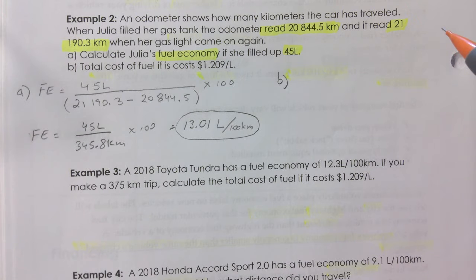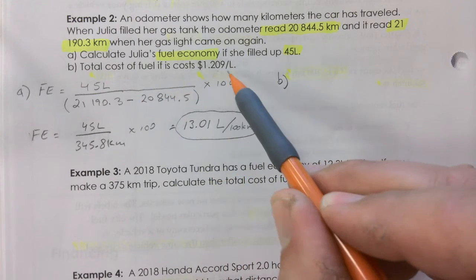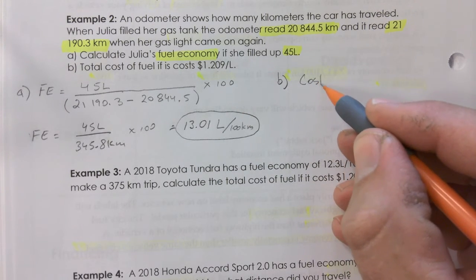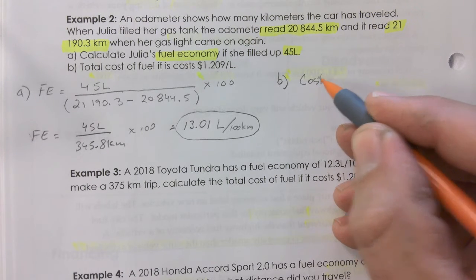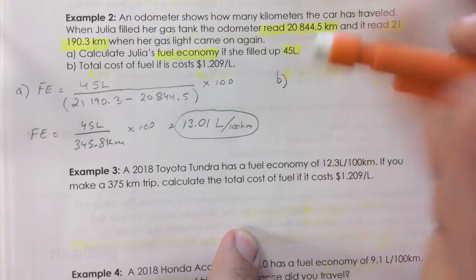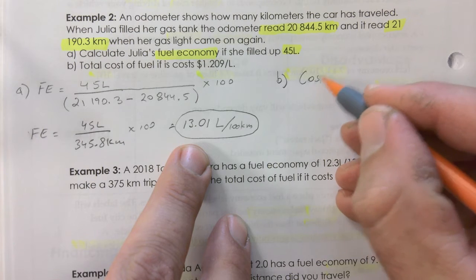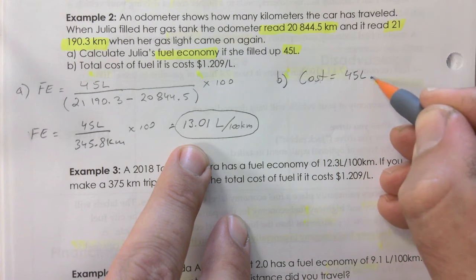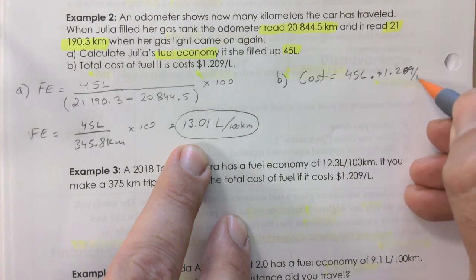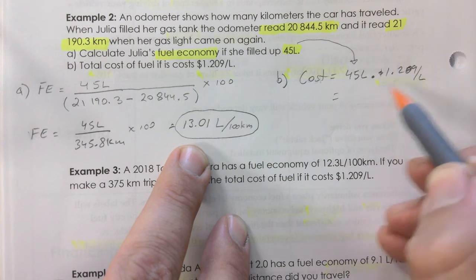B. This is different now. Calculate the total cost of fuel if it's this much per liter. You can just go ahead and say cost. Wait a minute. I will do this in 2 steps. Sorry, cost. It's 45 liters times 1.209, because that's dollars per liter, right? Once you have the liters, you can just multiply it by what it's per liter.